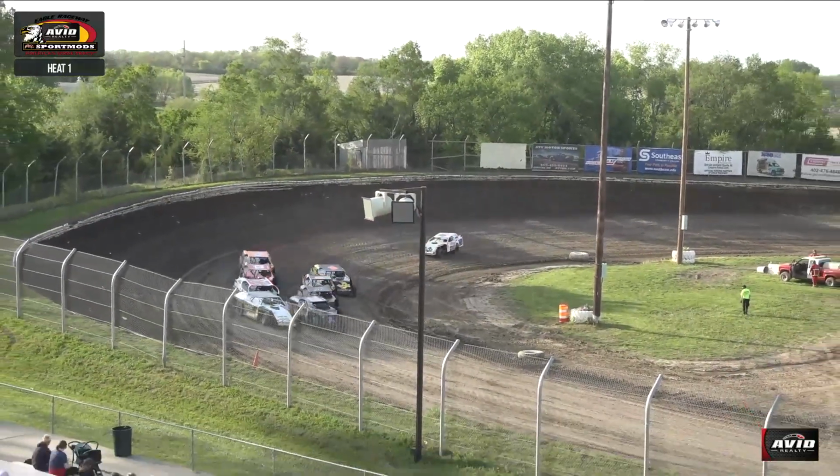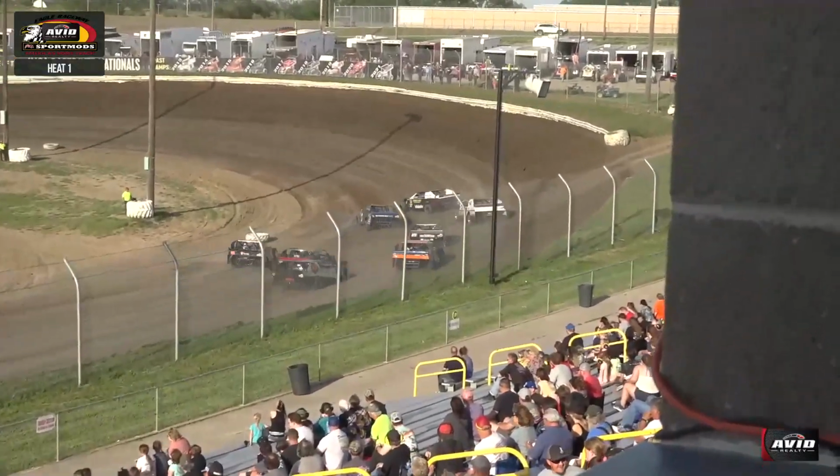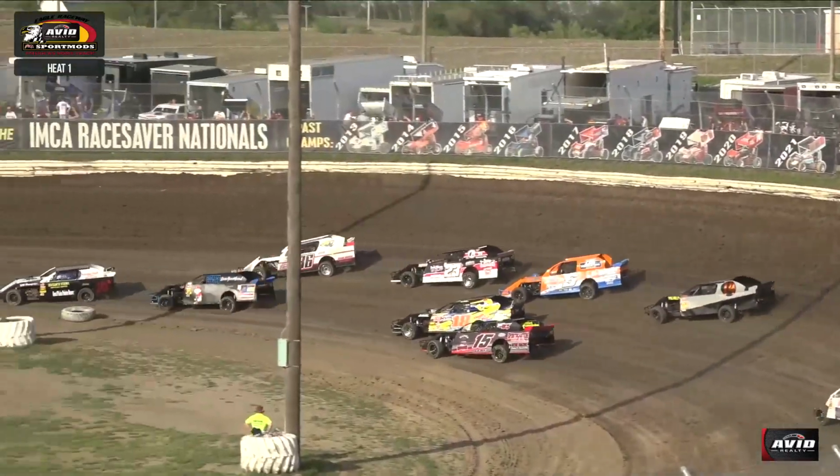Row number 4, 18 Dion Kovar. To his outside, Tyler Nehru. Starting shotgun on the field is the 70 of Ray Harrington as Caden Murray throws the green flag. And they thunder into corner number 1.